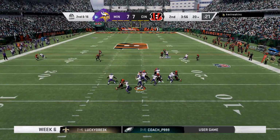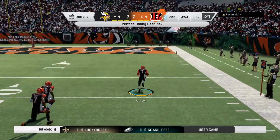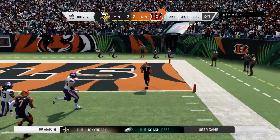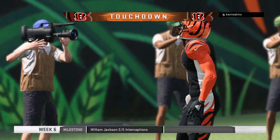Now on 2nd and 16. Rosen looking for Diggs, and it's intercepted. William Jackson with a pick, and he will score. Touchdown, Cincinnati.